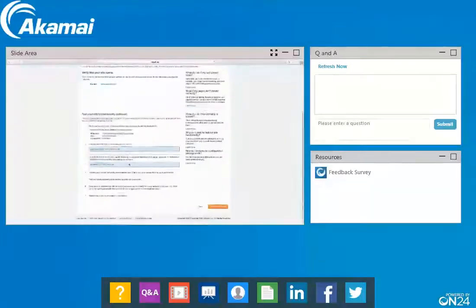Additionally, you can test your site's functionality to make sure that the site works correctly on the Akamai network. And there are step-by-step instructions here for how to spoof test the domain. I am done testing, so I am going to continue to go live.